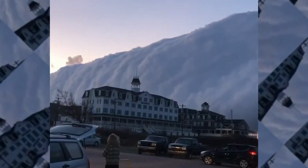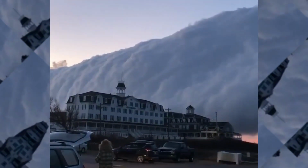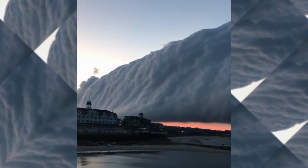A strange rare roll cloud forms over Block Island. Residents of Block Island, Rhode Island, watched a dramatic cloud stretch along the shoreline as it loomed high over the buildings in Old Harbor.